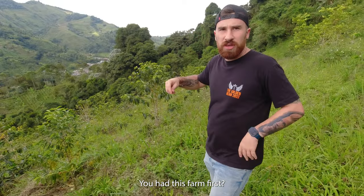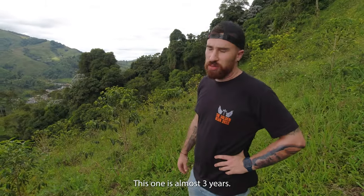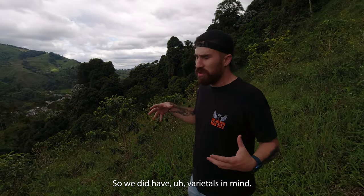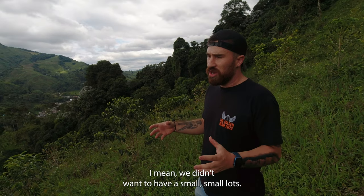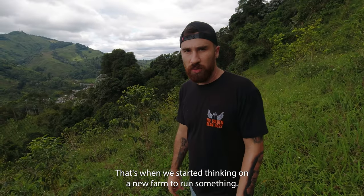You had this farm first. Yes. El Encanto was bought a year ago. This one is almost 3 years. So we did have varietals in mind. We didn't want to have small lots. So when we started filling this, we ended up missing like 14 varieties. That's when we started thinking of a new farm to plant something.